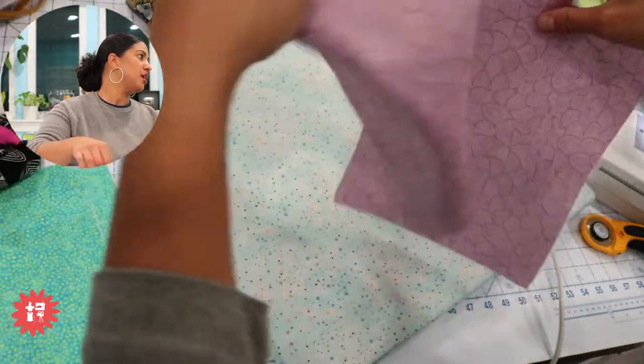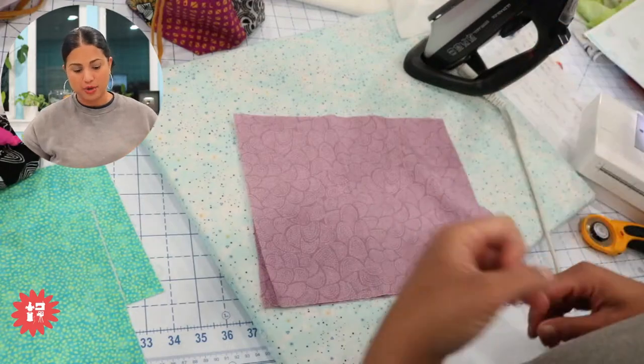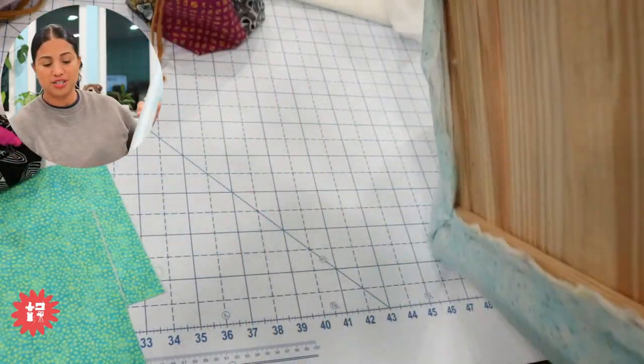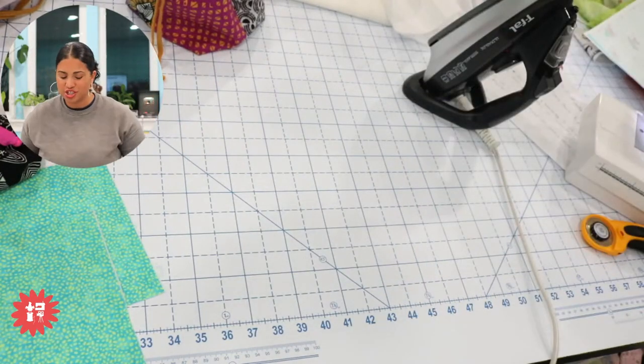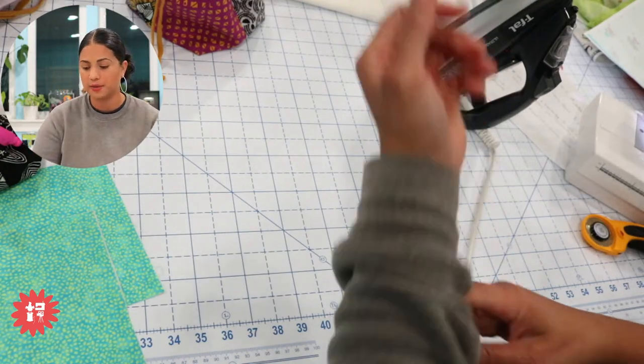So if you're just needing a little bit of crispiness to a project to help you cut accurately and sew, I definitely would starch, okay? But if it's a project that's going to get washed, then don't just starch. And in those instances, I would go with the cotton woven fusible interfacing, okay?